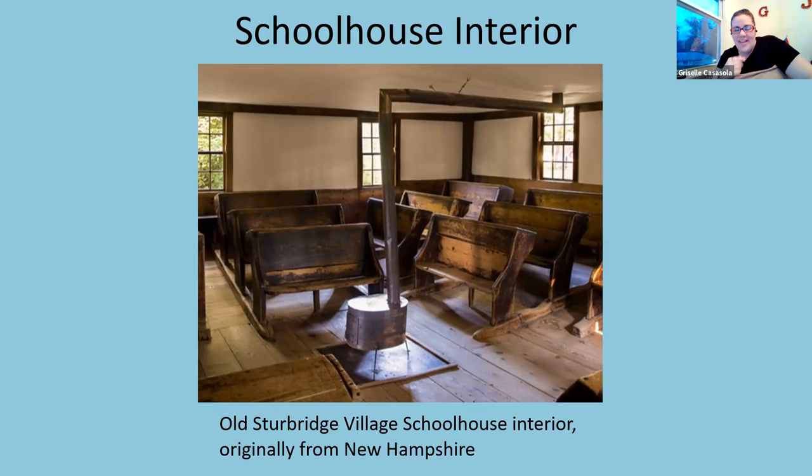And we lost one picture that we had, where there were many children all crammed in there. I was like, how on earth did you learn like that? How do you concentrate in a place like that?